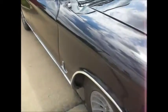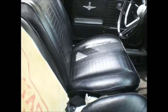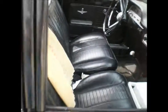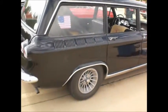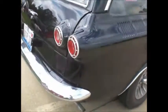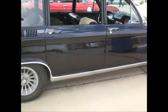Got a nice Monza station wagon, 1964. Wait a second, they didn't make these in 1964. Someone's pulling a fast one on us. They only made Monza station wagons for half the year in 62, and then they converted to Chevy 2 production, and there's no 64 Monza station wagons except the one you're looking at right here. It's got 62 taillights, but it is not a 64, but it sure looks like one.